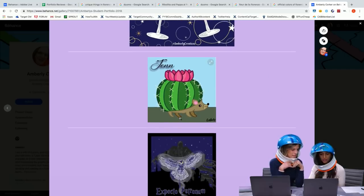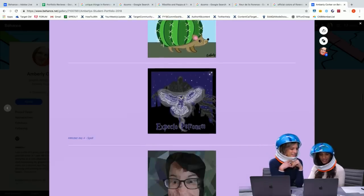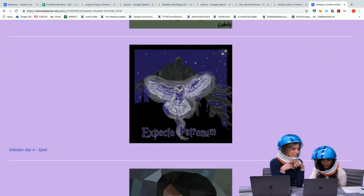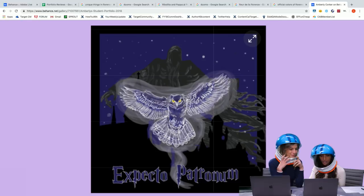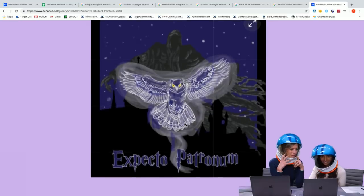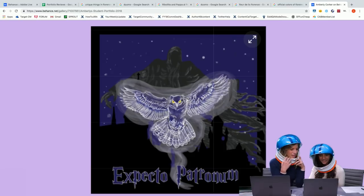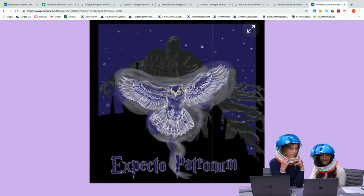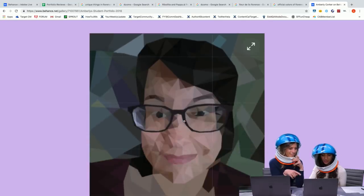Oh, a little cactus hedgehog? Hedgehog. That's very cute. I like this animal that you've made up. What does this say? Expecto Patronum. Oh, hi. That's a Dementor. And Hedwig. Harry Potter. Awesome. I love how you're trying a bunch of different illustration styles. It's great to test yourself with different styles.